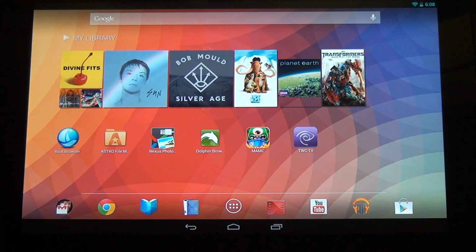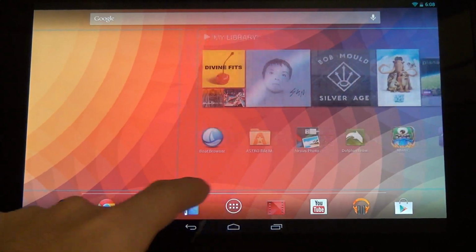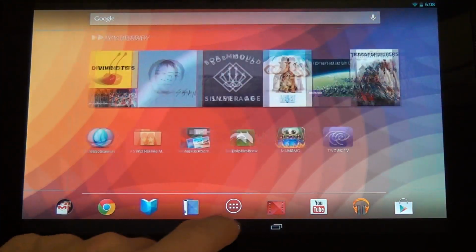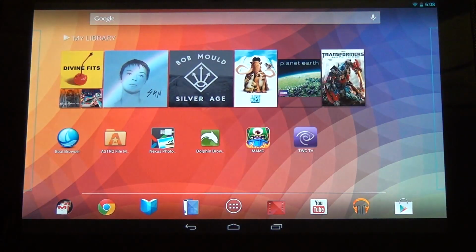In terms of other things you guys should know about the Jelly Bean experience, it has the multi-user accounts. I'm not going to get into that today because I do not have it set up right now. But overall, just performance has been really solid.